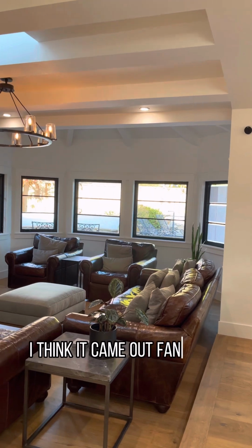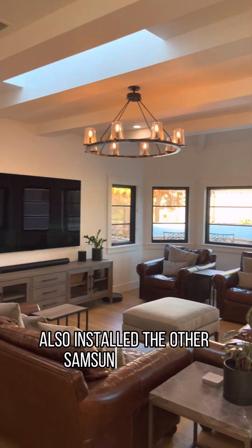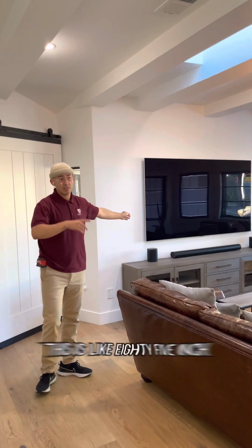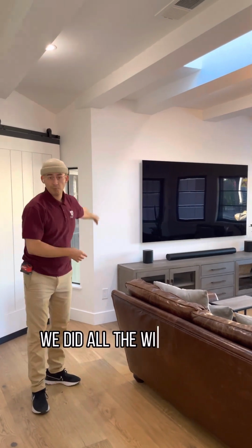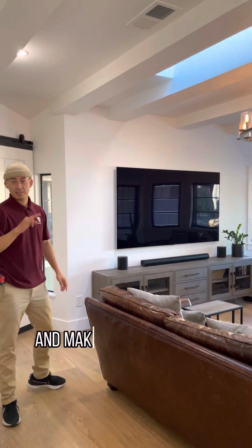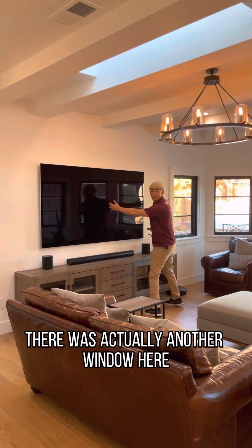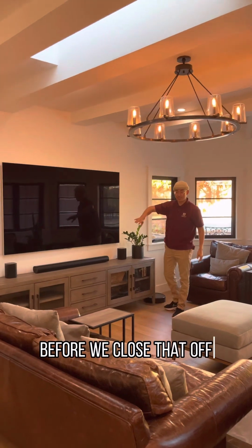I think it came out fantastic. Also installed the other Samsung Frame TV for the clients. This is like an 85-inch. Both of these TVs, you know, we did all the wires and everything inside the wall and make everything look nice and sleek. There was actually another window here before we closed that off.